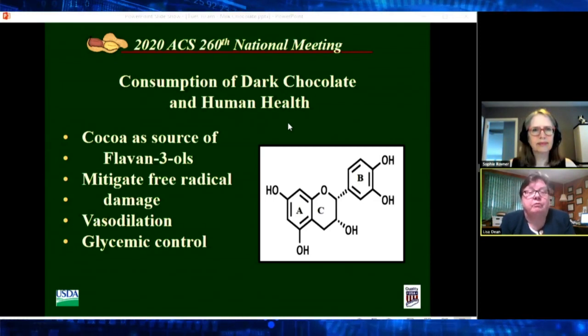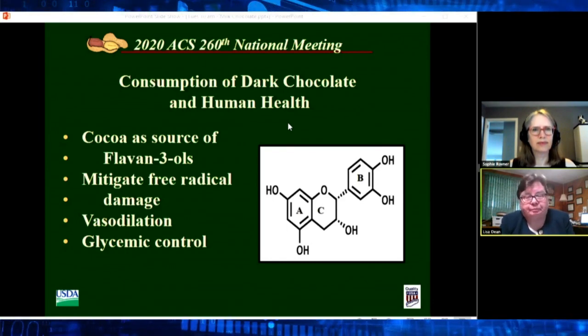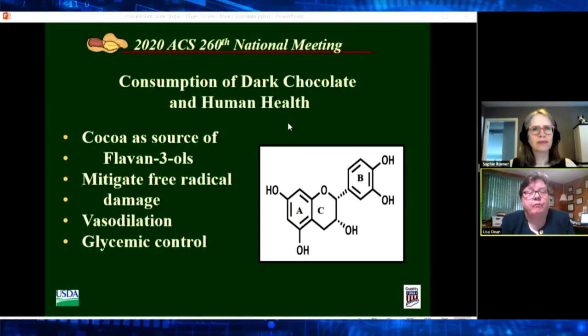So we have been working for a number of years to try and come up with some way to utilize that material. And one of the things that we have found, and a number of researchers have reported on this over the past 15 years especially, is that these peanut skins are very high in phenolic compounds. And that's something that we should probably try to utilize and not throw away.